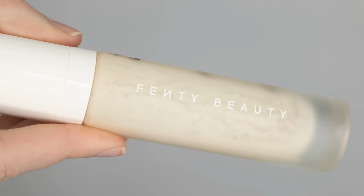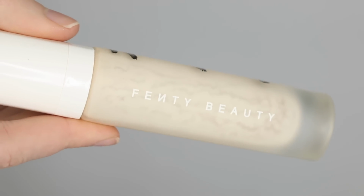My last 3 items are makeup products, and these are items that I used up in my project pan. The first one is the Fenty Beauty Foundation. I did not like this foundation. I do not understand the hype behind this foundation. I compare this to the Marc Jacobs Remarkable Foundation, and for any of you that have been here for a long period of time, you know how much I hate that foundation. This one is exactly the same.